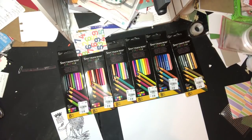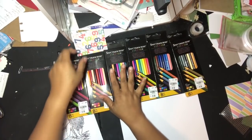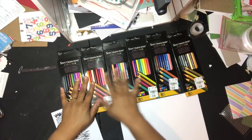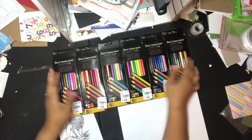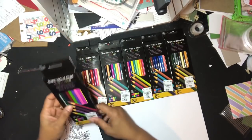Hello YouTube, this is DaretoBeCreative, and I am here with a haul from TM Tuesday Morning, and these are the Spectrum Noir Coloriste Pencils. They had collections 1 through 6, and I'm just going to show you these and then do a quick coloring just to test it out.